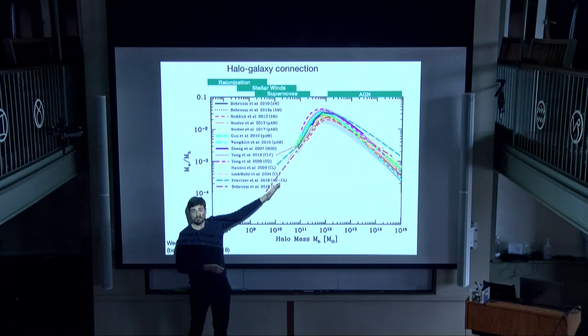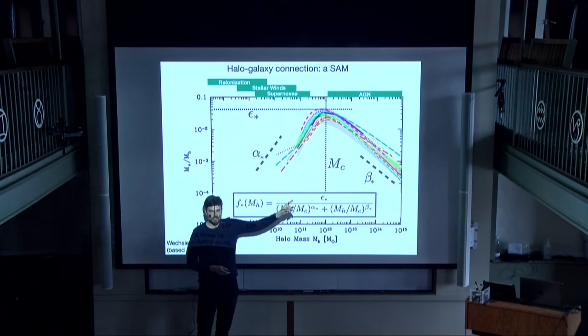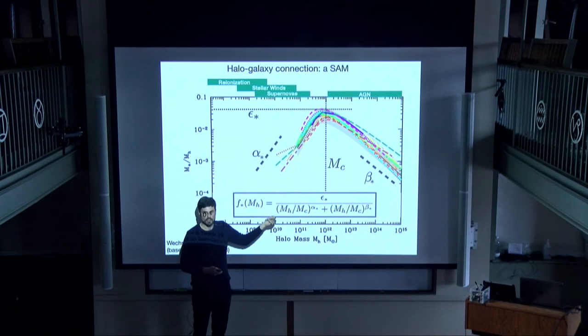law-like behavior. So rather than take any one of these, we just take a simple heuristic model with four parameters: some amplitude, some location for this peak, and two power law indices on both sides. And we'll marginalize over all of these parameters. How well you can measure these parameters is a question of astrophysics. If you marginalize over them, you can try to measure the underlying halo mass function.